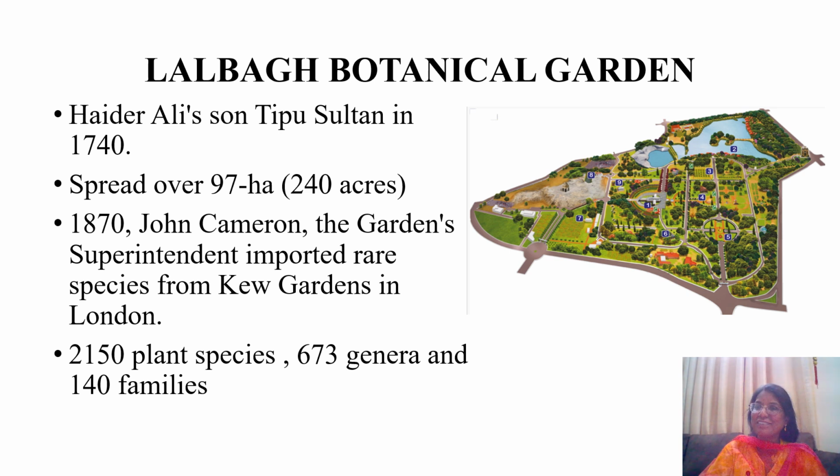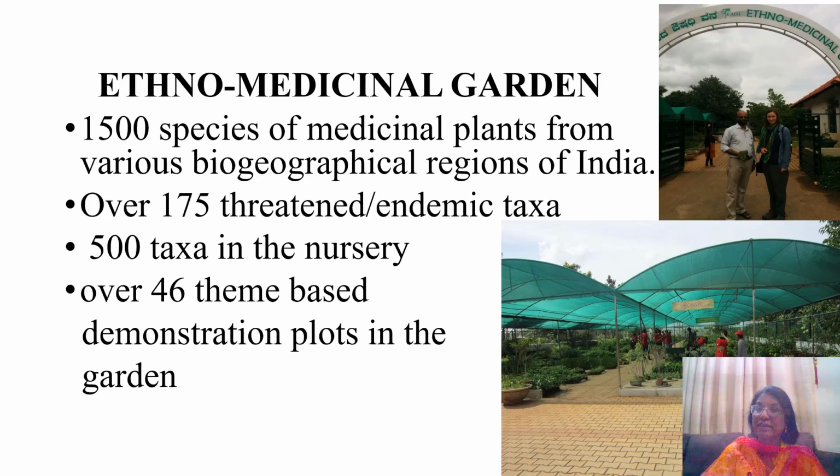If you visit this garden, it is very systematically arranged with several highlights like the grass house. You have a lot of rose gardens and a lot of monuments that you can see here. And you have a collection of 2,100 plant species, 670 genera, and 140 families. And these trees are well labeled, even giving the origin of the plant from where they have been collected.